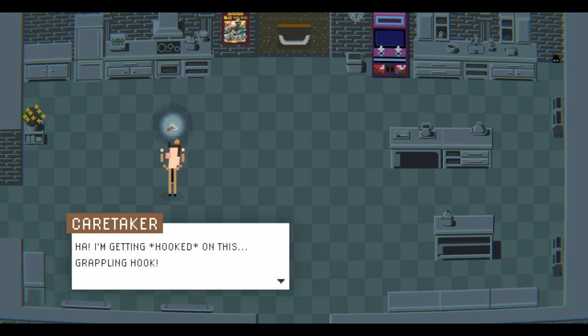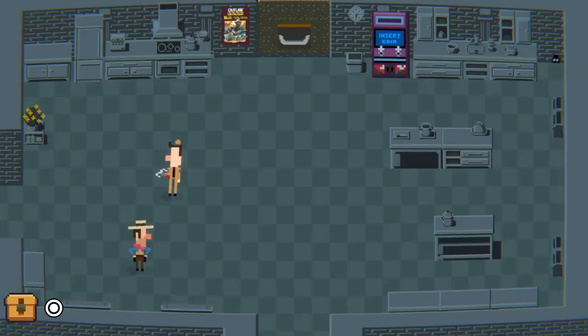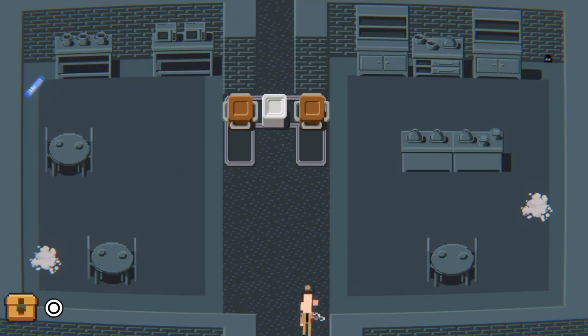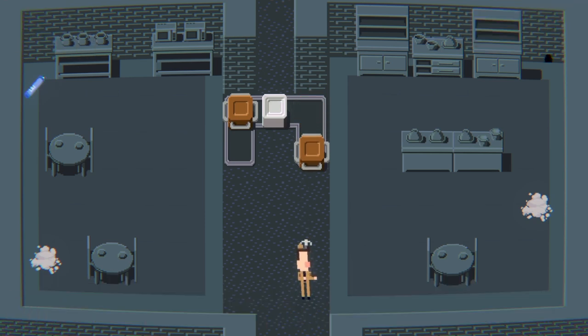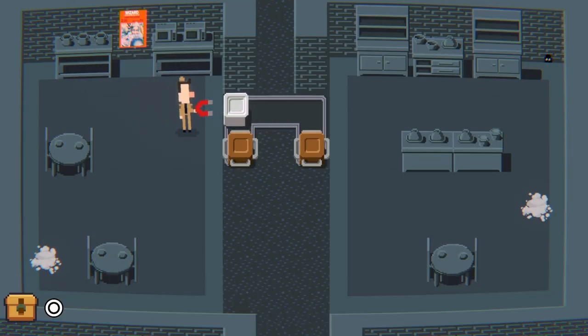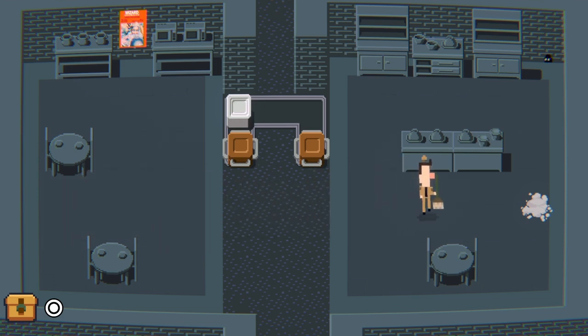Yay! Getting hooked on this grappling hook. Tell me no one heard that. Ha ha ha ha. Cool. Alright. It's up here. Okay. And now to, what is this? Wizard! Okay. That was entertaining. Gotta go find some more cheese.